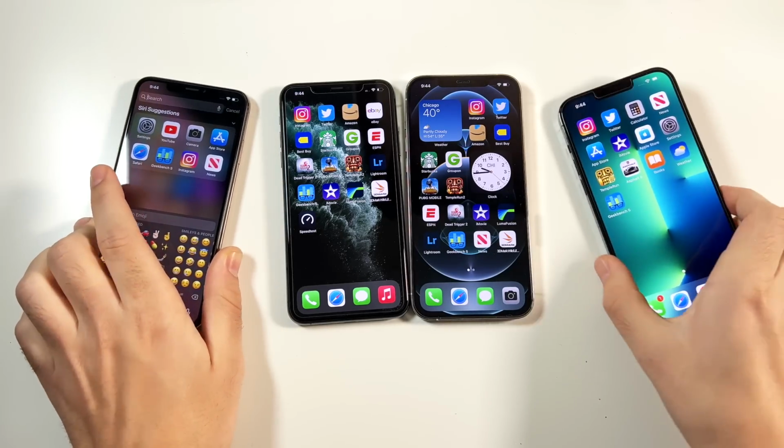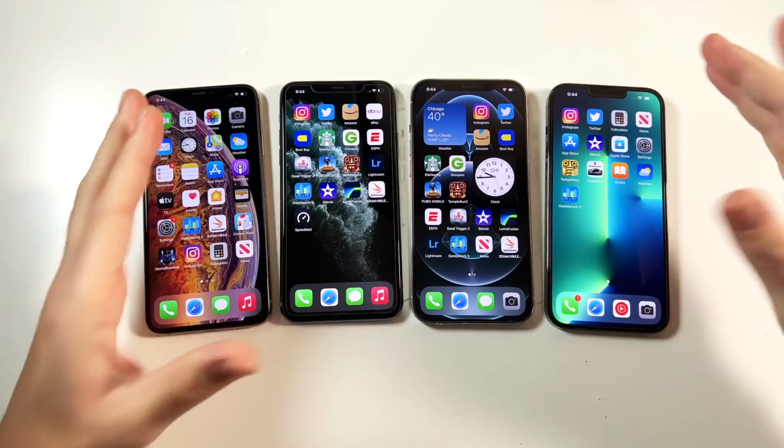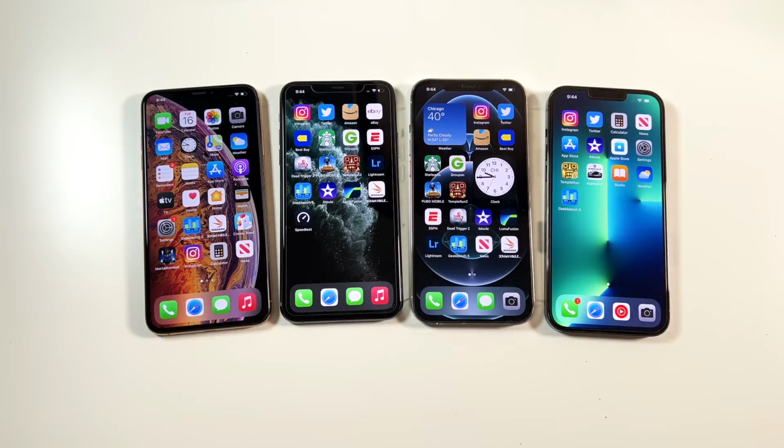That is the camera differences between all of them. They're all good cameras. I would say starting at the 11 Pro Max, they started to become great cameras. And right now, they're just ridiculous. That's how I would say what I've experienced between all of them. All of them can do some amazing content, though, if you know how to use a camera very well.